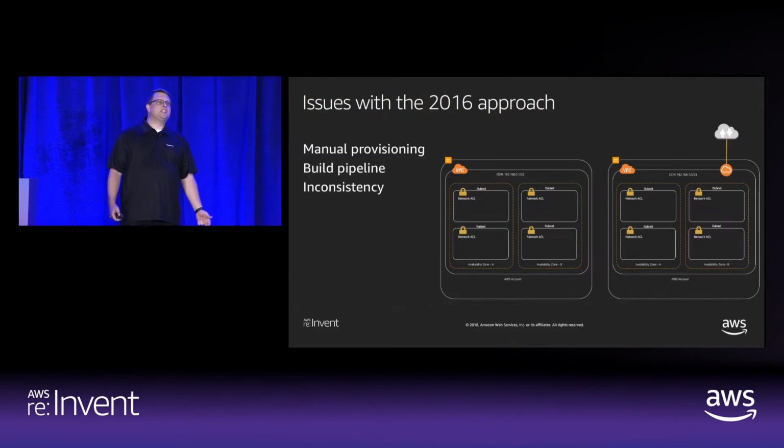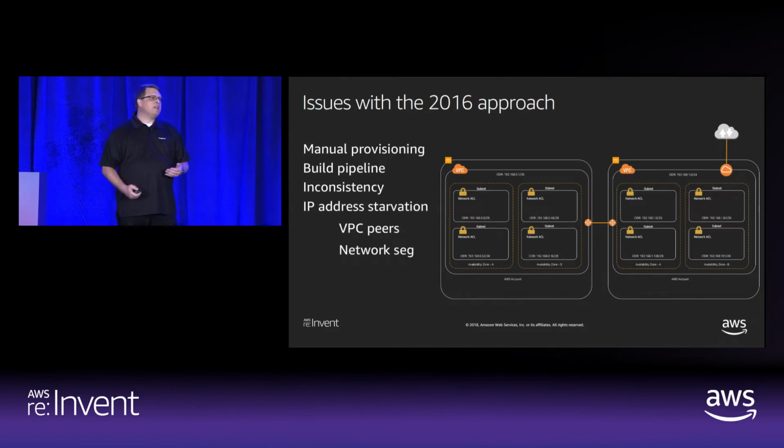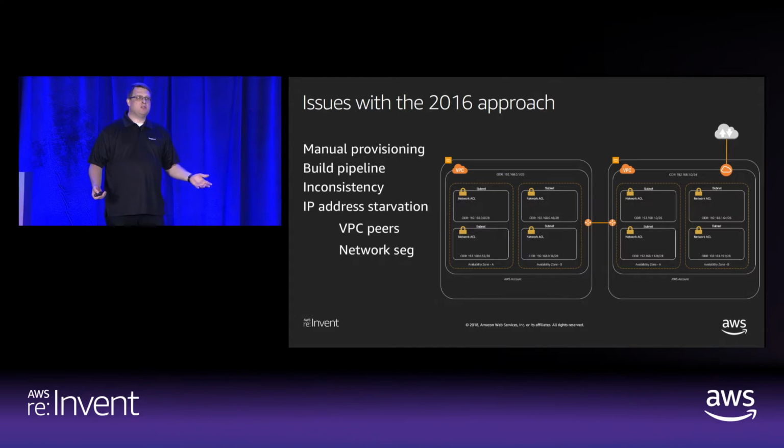We also had inconsistency. So some of the accounts were slightly different from the others. The internet gateway is one example here. And also we had a big issue with IP address starvation. So for a company that's been around for so many years, in the beginning, we thought, hey, we've got more IP addresses than we can ever use. We very quickly went through those.